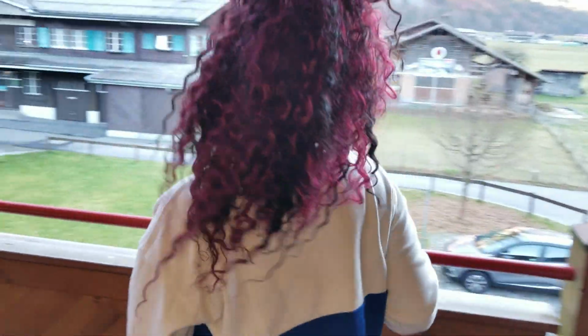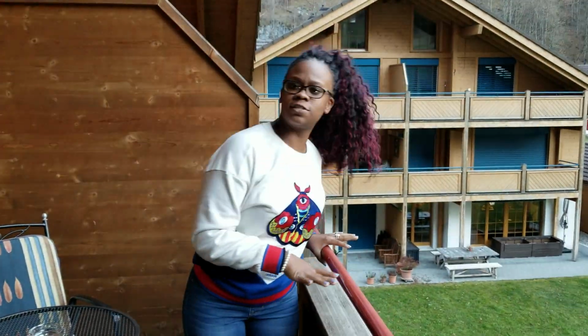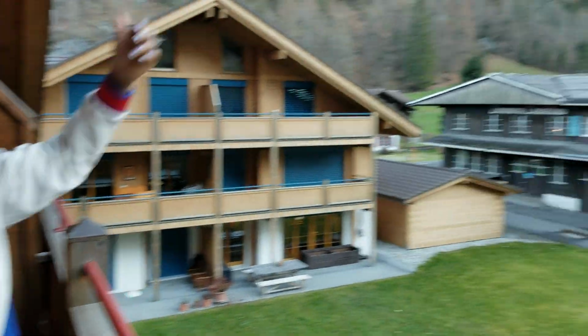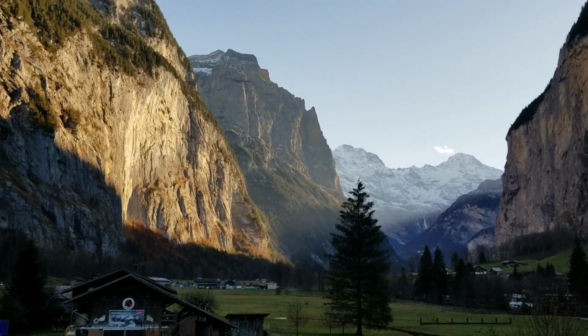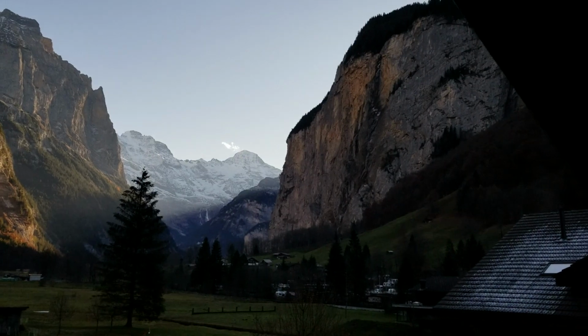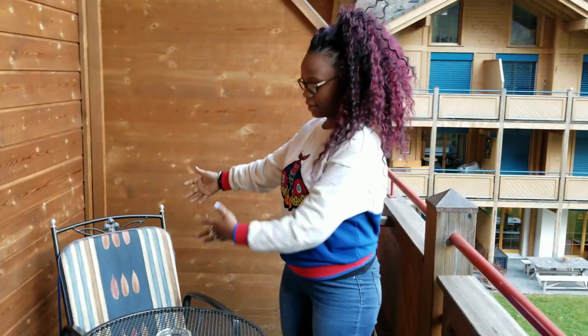Cool. So this is actually my first time outside. Gorgeous. We are on the 3rd floor, which is the top floor. Look at this view, guys. Okay, back to me. We have lounge chairs, smoking ashtray if you're a smoker. Over here, another lounge chair. This one, babe.